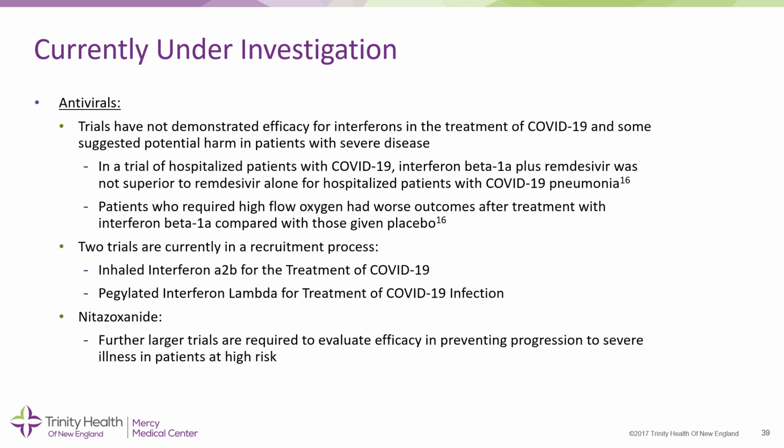Okay, so taking a closer look at the antivirals that are currently under investigation. Trials have not demonstrated efficacy for interferons in treatment of COVID-19, and some suggested potential harm in patients with severe disease. In a trial of hospitalized patients with COVID-19, interferon beta 1A plus remdesivir was not superior to remdesivir alone for hospitalized patients with COVID-19 pneumonia.